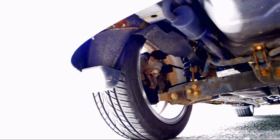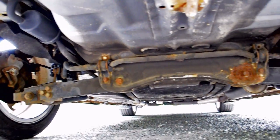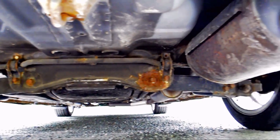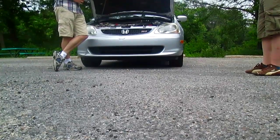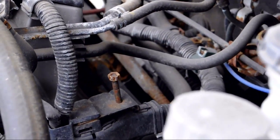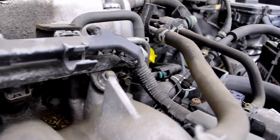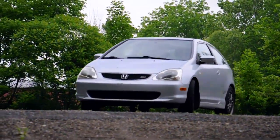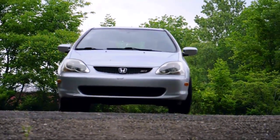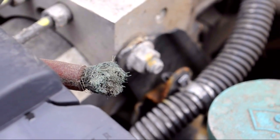It's got independent suspension all around. That's an important thing. That means the wheels can move on their own up and down. This is what the kids like to call old school. It has a mechanical throttle. That means there is a cable going from the accelerator pedal all the way to the throttle body. No unintended acceleration here. I don't know what this wire does. It was in the engine. I don't feel like messing with it.